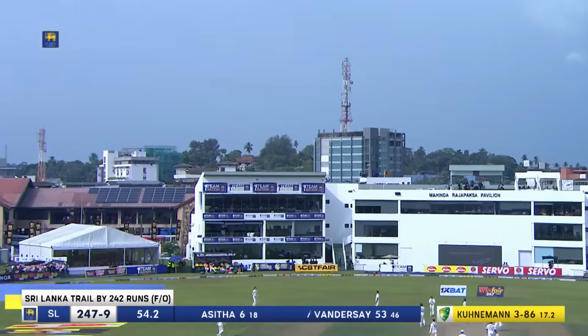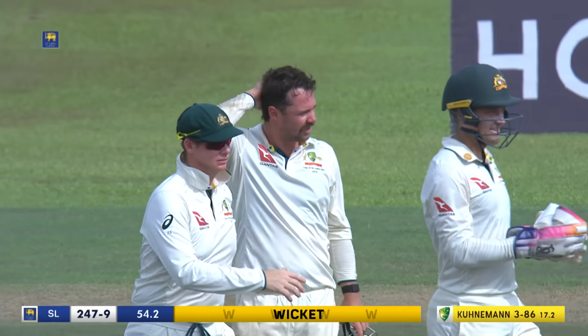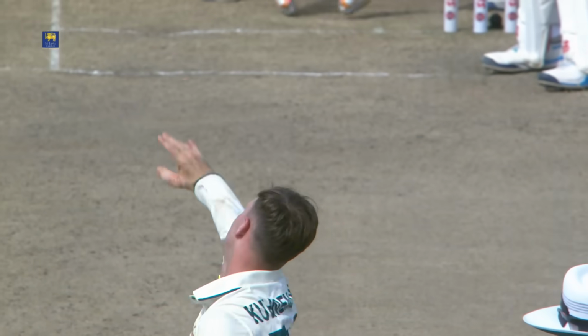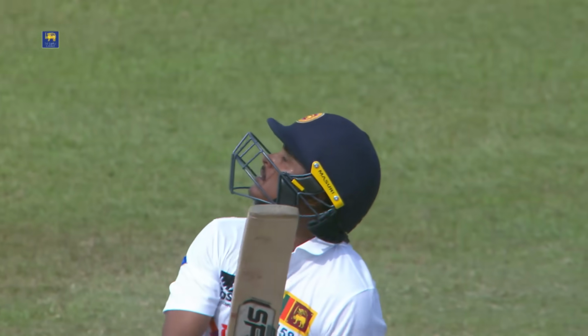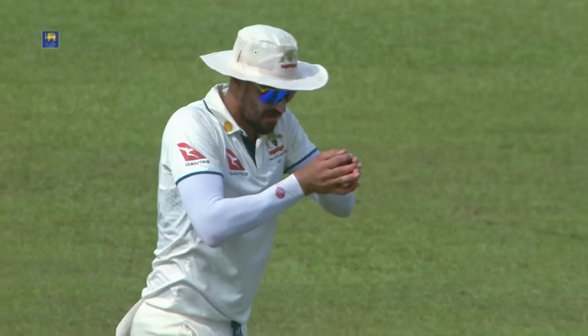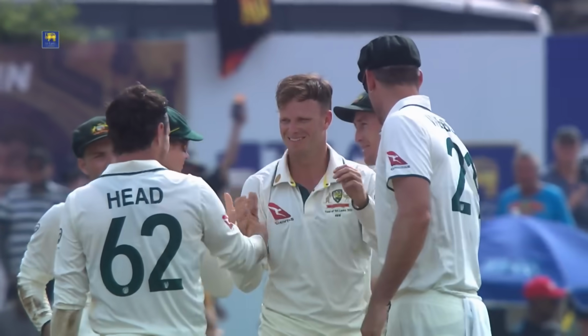Third time, not lucky. Kuhnemann's lucky. Starc picks up the catch and Australia celebrate. How good have they been here today, Australia? To each man, done their job and done it well. Yeah, comprehensive victory. It started on day one, it was set up by the batting. But then today, 15 wickets have fallen. And that man on screen, he's been outstanding.